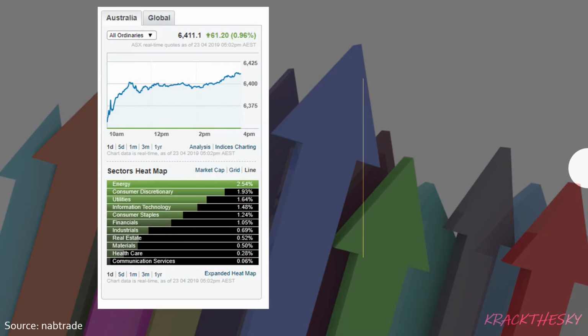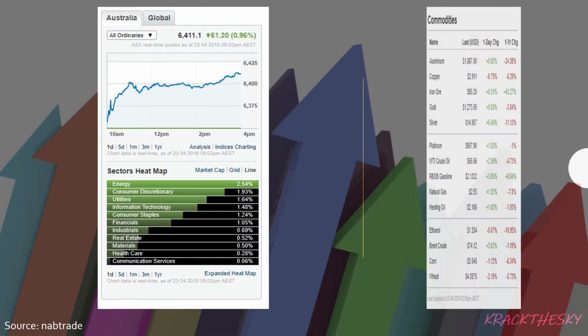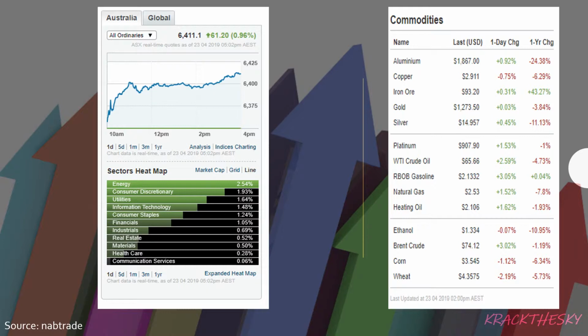So, quick overview of the market today. Closed out up 0.96% at 64.11. Not a bad day. We had energy, consumer discretionary, utilities, information tech, consumer staples, financials, industrials, real estate, materials, and healthcare all up to varying degrees. Energy and consumer staples were by far the best.